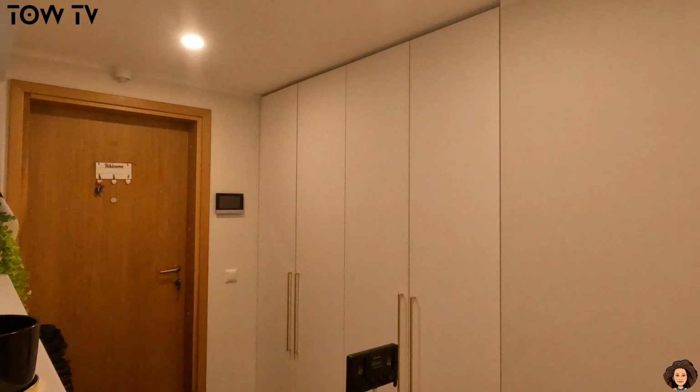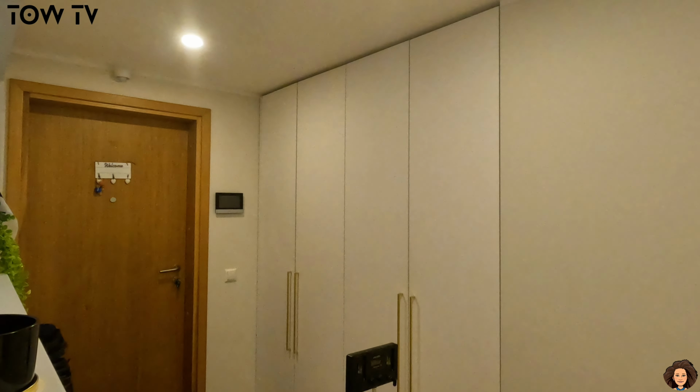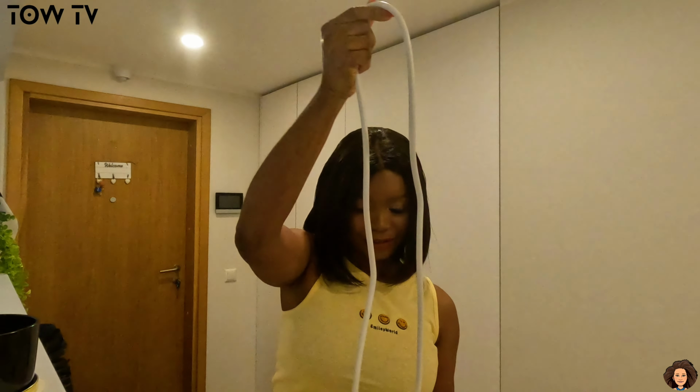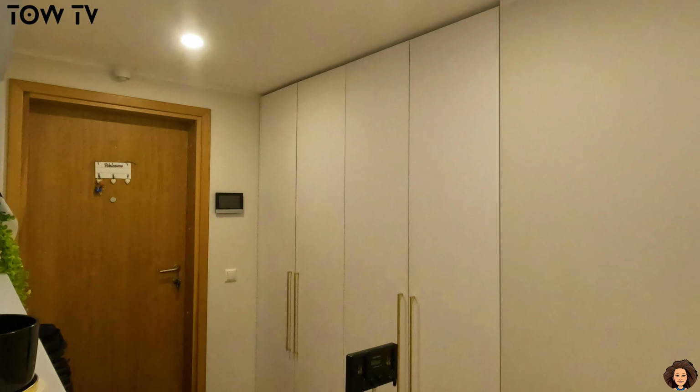So let's get it. I'm gonna shut this window here because it's already dark outside, so that I can use the lights inside. I'll just use the normal bulb light, because the natural light is not much. I need to hurry up before my daughter starts crying.